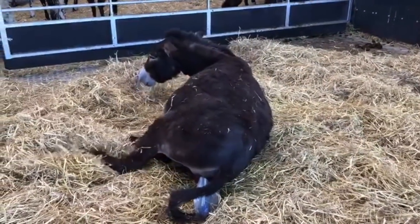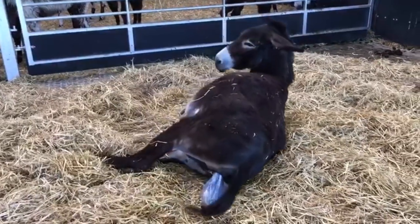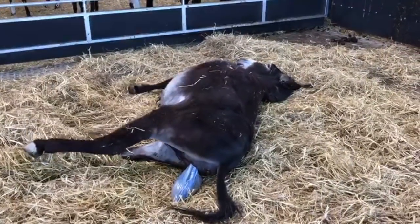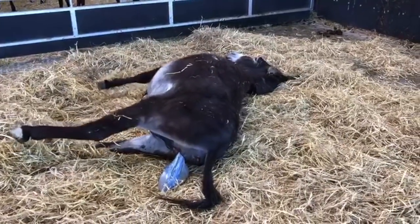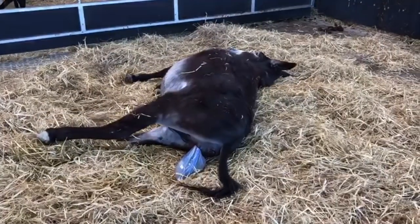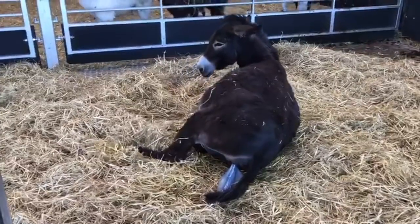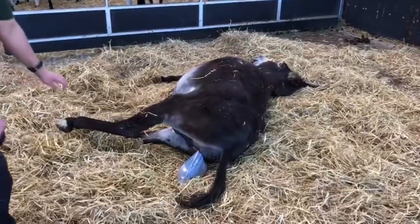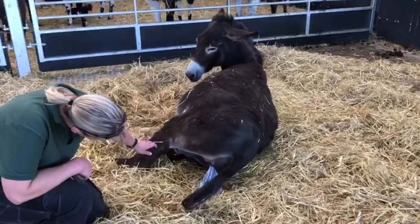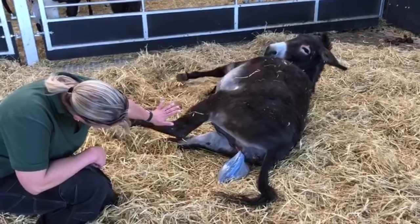This is one of the reasons we constantly check on our animals. And if we need to give them a hand, we're here to give them a hand. Ruth is just having a look, making sure that everything's moving in the right direction. Obviously we try and let it be as natural as possible, but if we need to intervene we will.